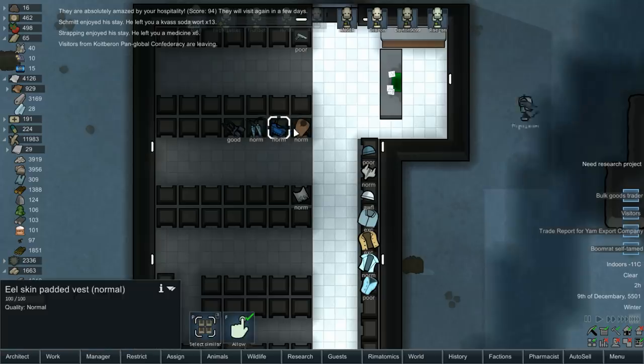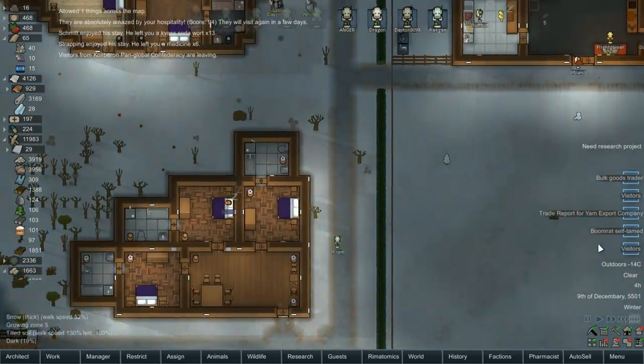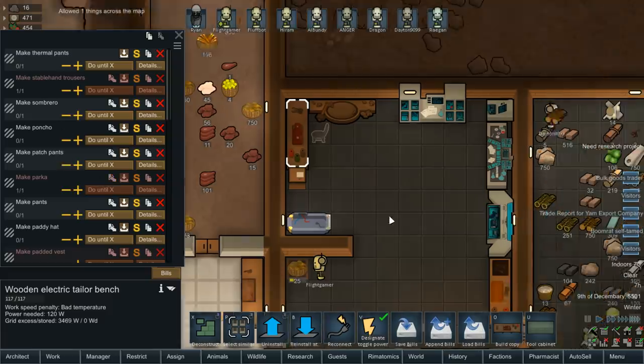Clothing is slowly coming in. It is looking like we're building not terrible quality stuff, which is nice. We can also do an allow all in case there's anything around. How's our guests? You are still good. We got lots of meat. We're running kind of low on veggie related stuff. And that still needs to get more done.